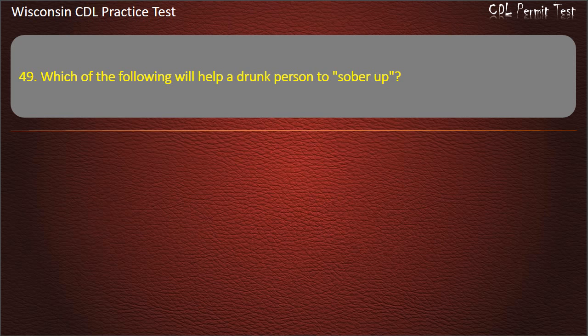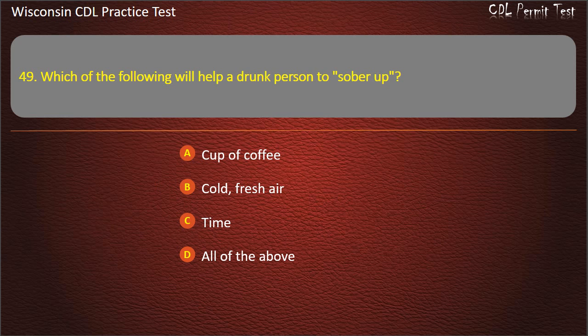Question 49. Which of the following will help a drunk person to sober up? Cup of coffee. Cold, fresh air. Time. All of the above. Answer. Time.